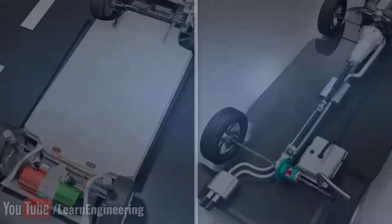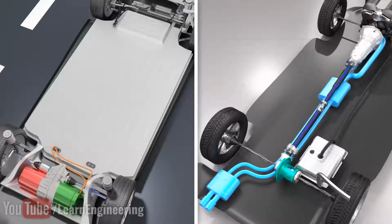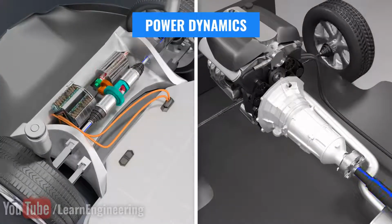Another primary difference visible from these visuals is that in an IC engine car, a complex exhaust gas treatment is needed to keep pollutants and noise at statutory levels. Now, let's compare the power dynamics of these two technologies. Electric cars are the clear winner here.